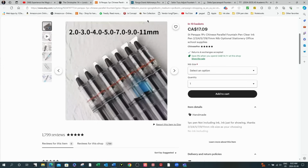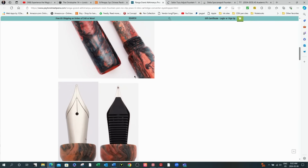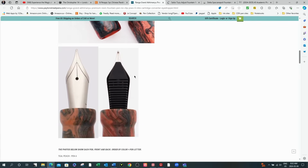Next, what have I got for you? Well, folks, take a look at this. As you know, Ranga is one of my favorite Indian pen companies, and I'm not sure they have this on their own website, but certainly Peyton Street Pens is selling a different kind of premium resins now. Take a look at these resins. This is the Bambi Manu, and I think there's another model that comes with the same premium resins.